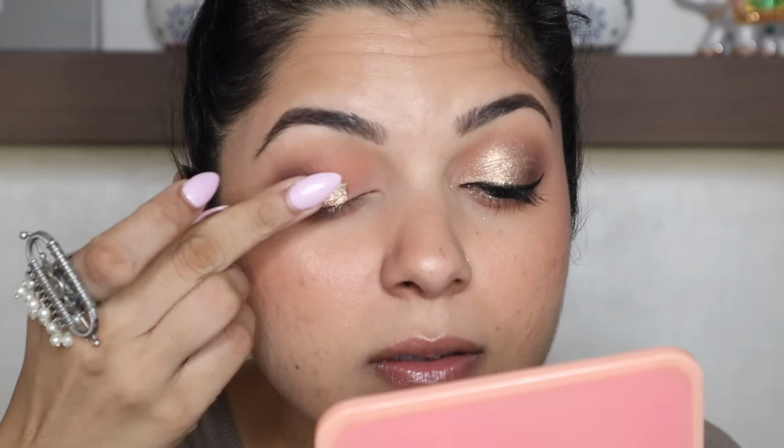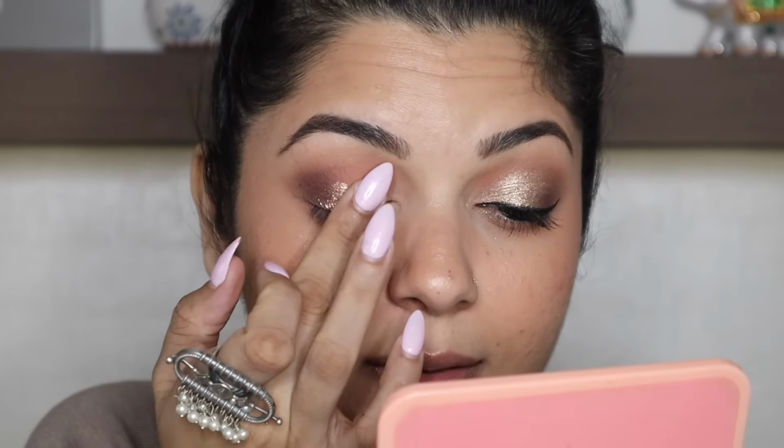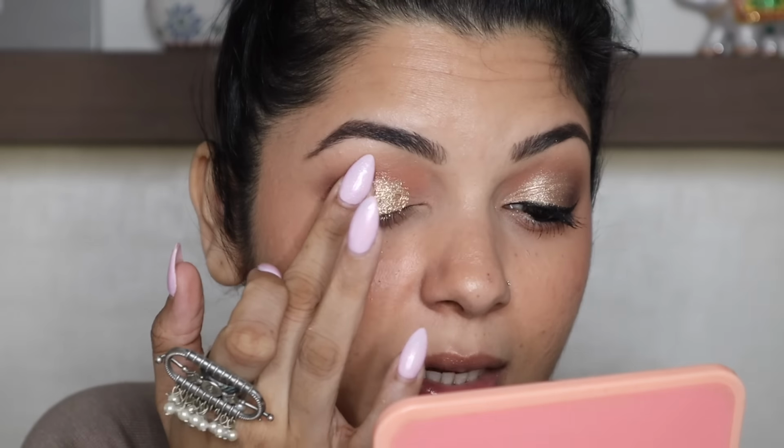First, I will be applying it with my finger. So pretty. It has a bit of fallout, but theek hai, usko hum clean kar denge. So pretty. It has this really nice, gorgeous foil effect.